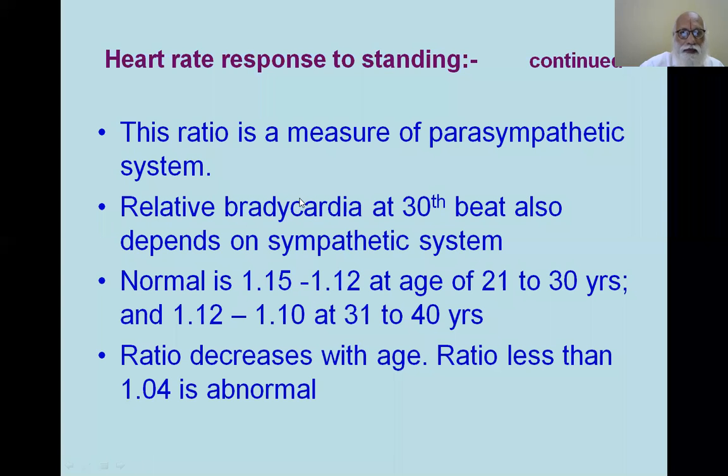There is a bradycardia at the 30th beat, and this bradycardia would depend upon the decreased activity of the sympathetic nervous system and also the increase in the parasympathetic nervous system activity. So here the ratio is something like 1.15 to 1.12 at the age between 21 and 30 years.